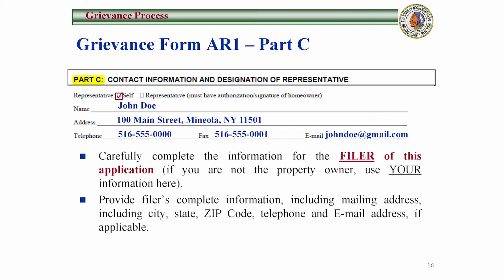Part C, this is the part of the application where you're telling Assessment Review Commission that you're representing yourself, that you're filing pro se. So you actually tell them, representative, you check self, and you put in your name and address, and you want to make sure you put in phone numbers and an email address where they could contact you. Because in the past, people were getting notified that they were not getting a reduction, and they rejected the offer. And then afterwards, they would get contacted by the Assessment Review Commission, and they would want to negotiate with them. And the reason is because they didn't want them going to the appeal and filing the SCAR application.